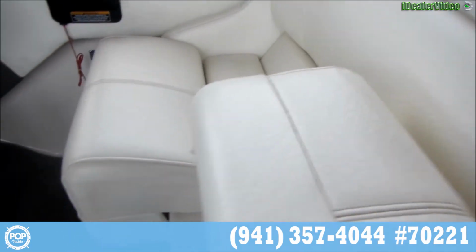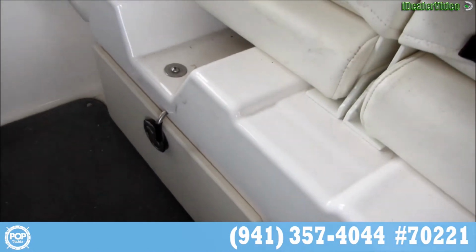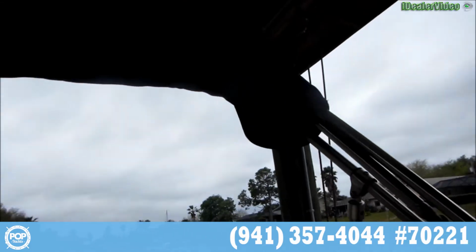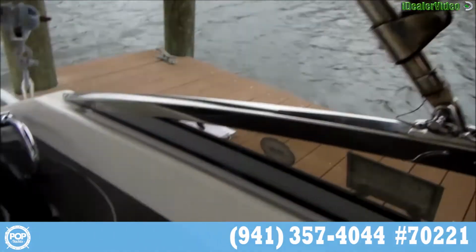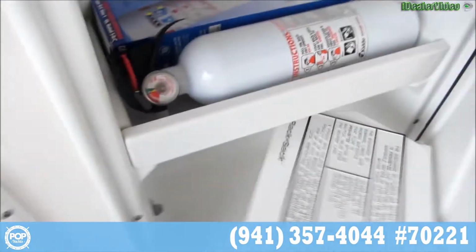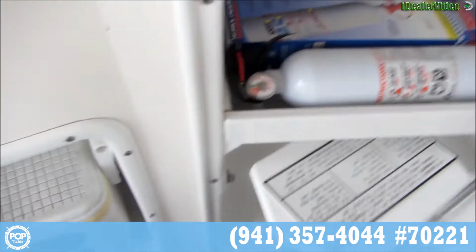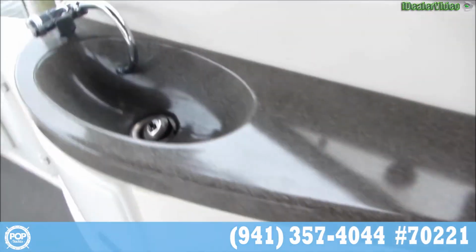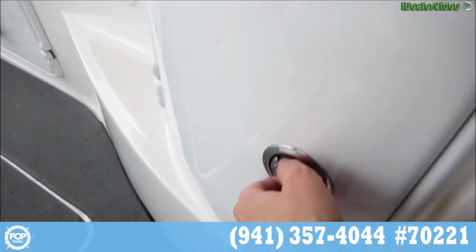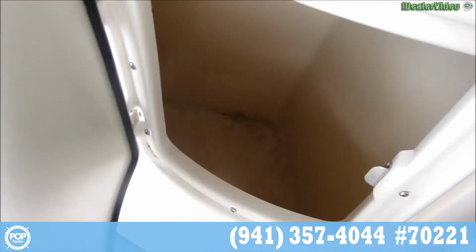Now, these are bolster seats that you can lift up, and they adjust. You can move it forwards or backwards. This boat does come with a bimini and a cover and a full camper cover with isinglass. I'll show you the storage over here. Also comes with a fire extinguisher. We've got a cockpit sink, cup holder, igloo, storage.